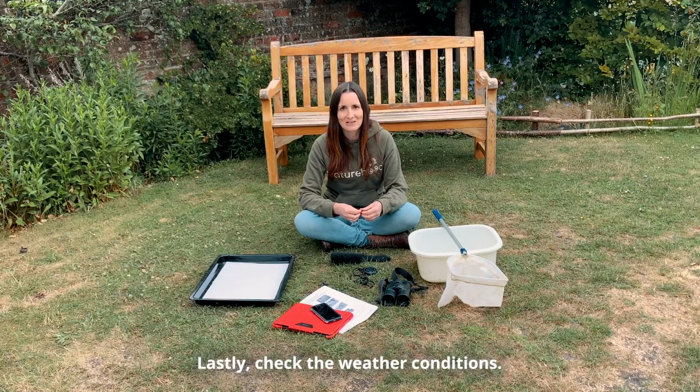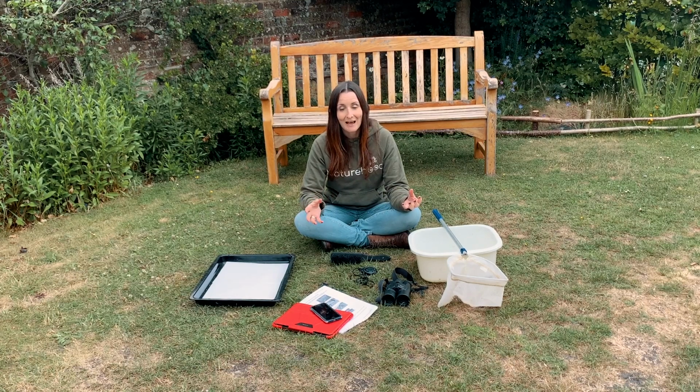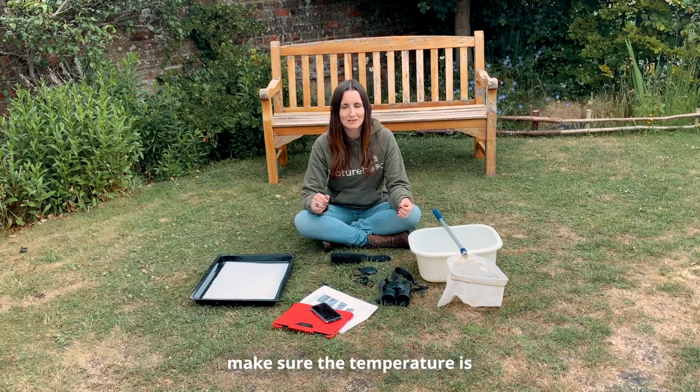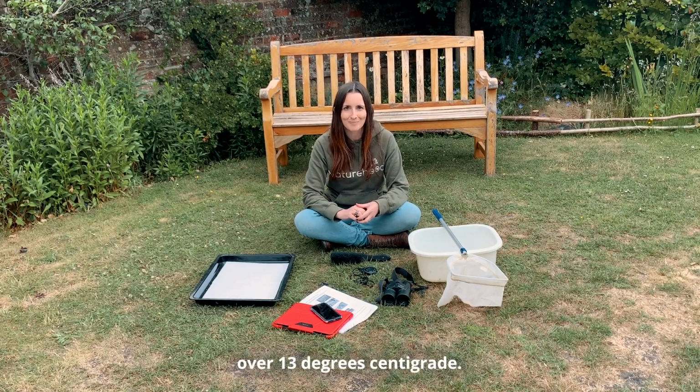Lastly, check the weather conditions. Try not to do the Naturespace Challenge when it's raining. And if you're doing it in summer and looking for pollinators, make sure the temperature's over 13 degrees centigrade.